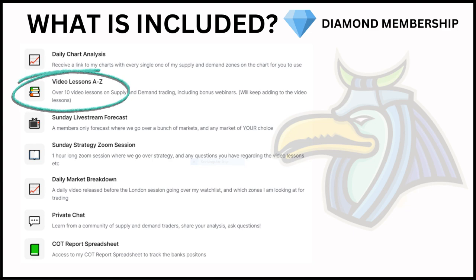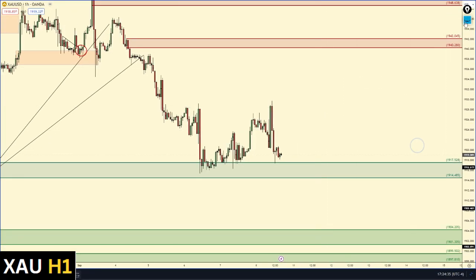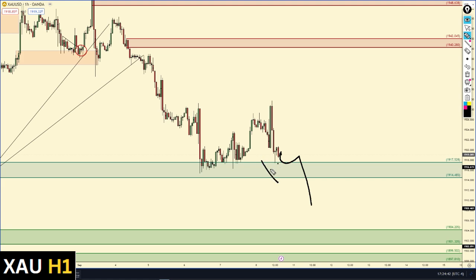So check it out if you want the daily market breakdown video, because like I said, guys, we're not always going to get zones throughout the week. Like I pointed out earlier on this 1 hour chart, we're not always going to get zones on Friday, right? So right now there's no zone, but on Wednesday, if we break below this zone, we have a 1 hour supply zone that's valid. In the daily market breakdown video, I say, hey, look, we have a valid supply zone like that, and we can look to get in short. That's what you see in those trades that I pointed out.